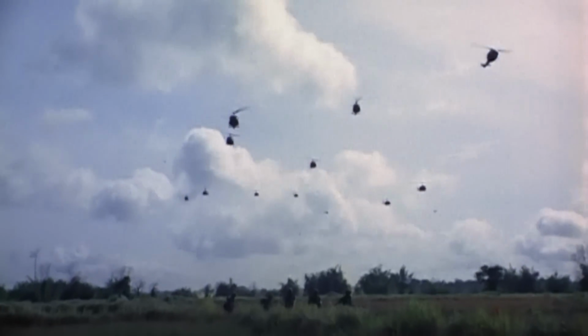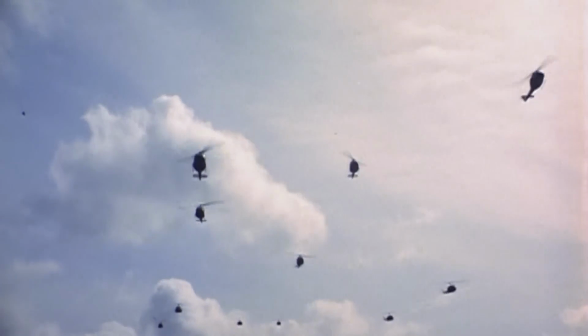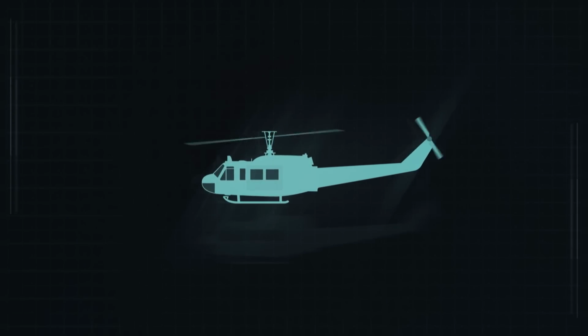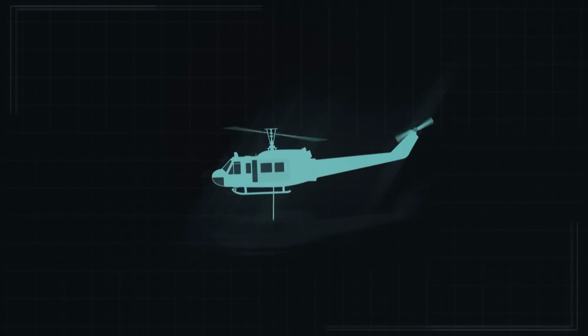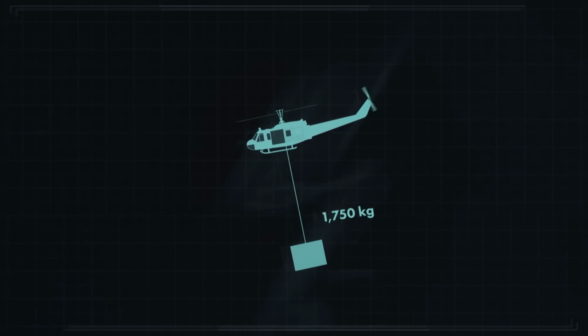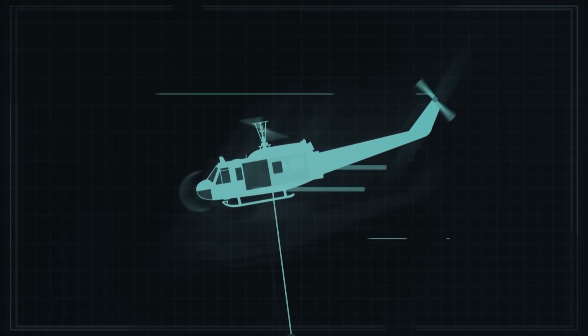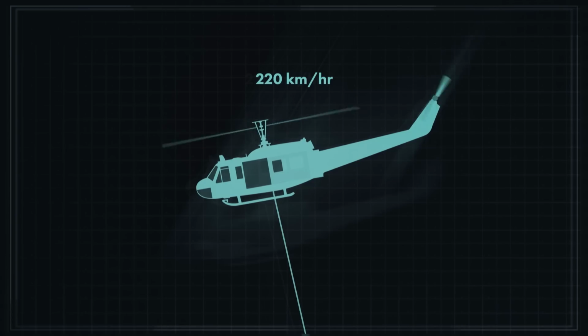With a base crew comprised of 1 to 4 personnel, depending on the task and equipment utilized, the Huey, powered by its turboshaft engine, could vertically lift a payload of 1,750 kilograms and then move it at a top speed of 220 kilometers per hour.